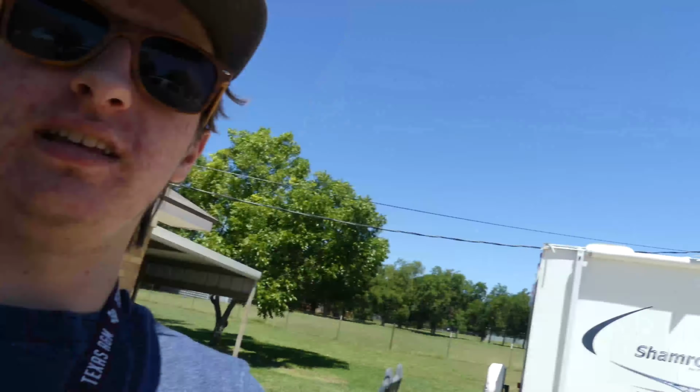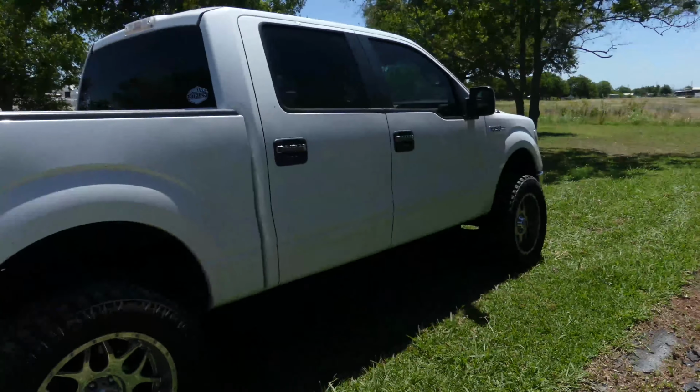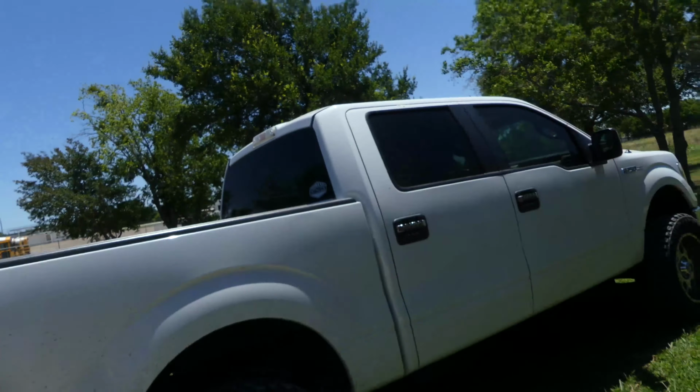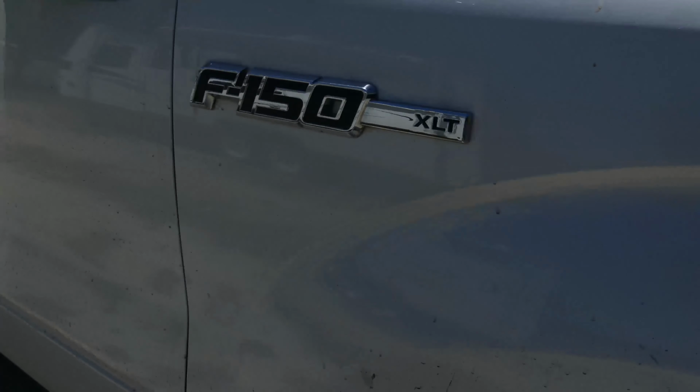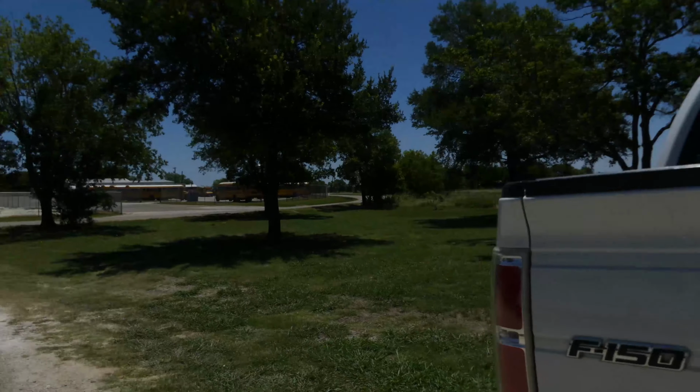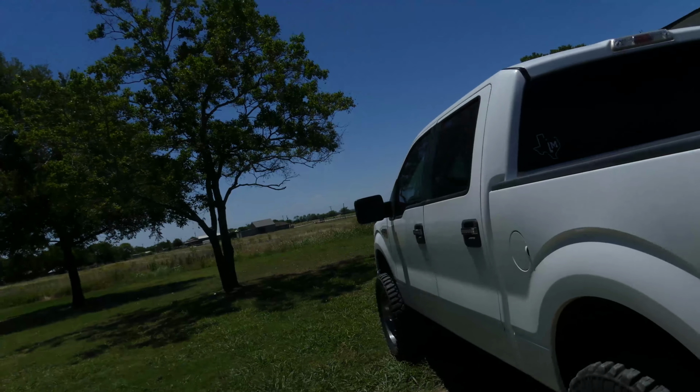Alright y'all, it's time to wash the Yeti. Let's see how she turns out. As you can see, the wheels are terribly dirty. The sides have some mud and stuff on them, and it hasn't been washed in a while, you can tell. So that's all got problems.